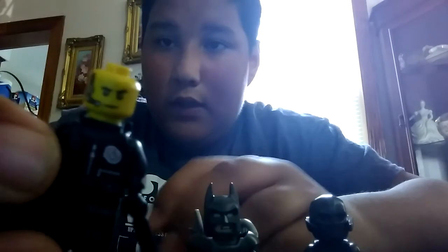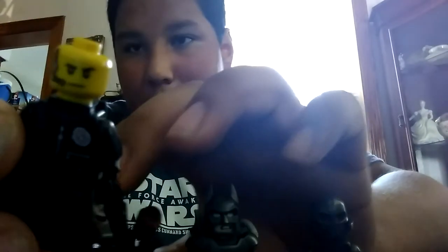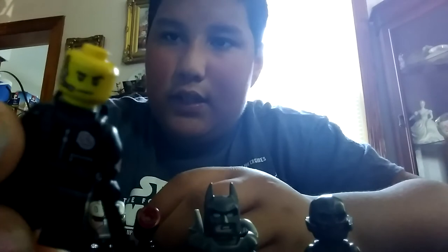Damn, I knocked over War Machine. As you can see, he doesn't have skin color, he's just that generic yellow that Lego's been using since forever, if you actually think about it. Let me just try and scoot these minifigures off so you can see.